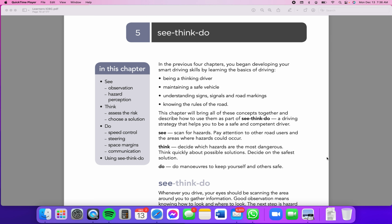So today is chapter 5, See, Think, Do. In the previous four chapters, you began developing your smart driving skills by learning the basics of driving: being a thinking driver, maintaining a safe vehicle, understanding signs, signals, and road markings, knowing the rules of the road. This chapter will bring all of those concepts together and describe how to use them as part of a see, think, do, a driving strategy that can help you be a safe and competent driver.